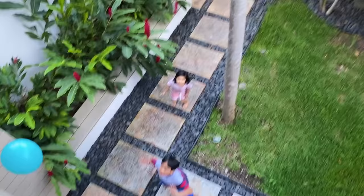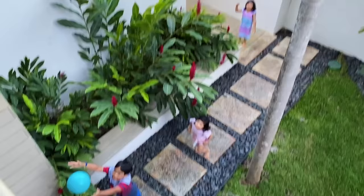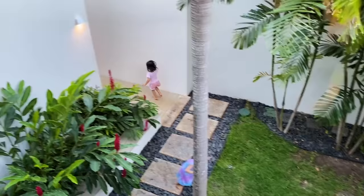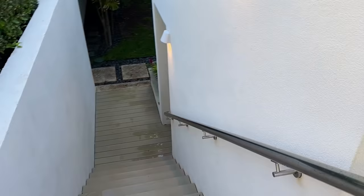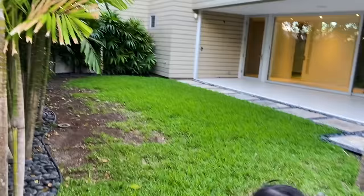Guys, how did you get there? The balloon! Dad, come down here! How did you get there? There's a secret entrance! A secret entrance? Where? What? Hi! See, it's over there! Oh, the secret entrance! Whoa! Yeah, so this is the backyard, so that's kind of cool.